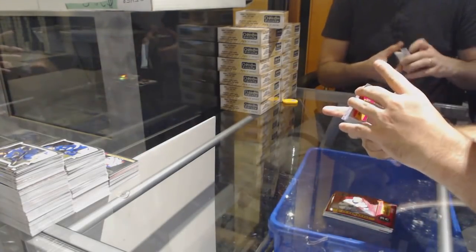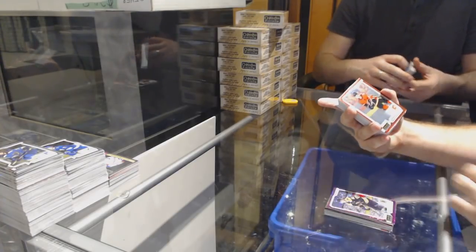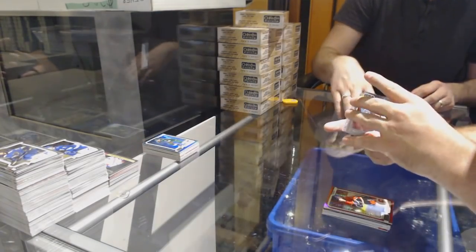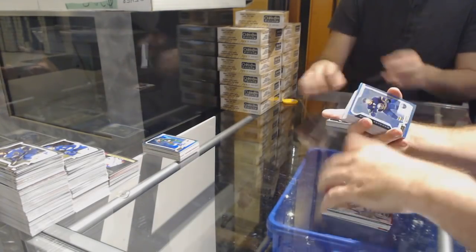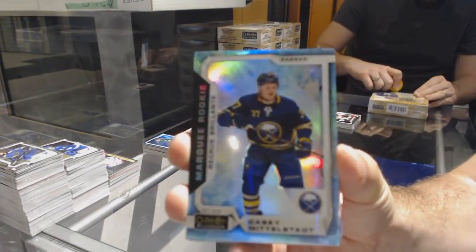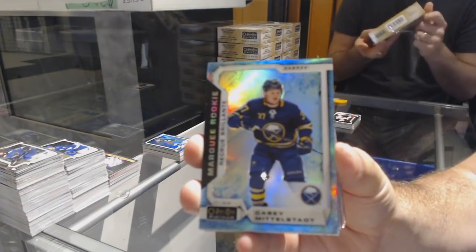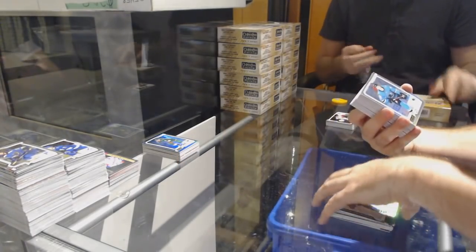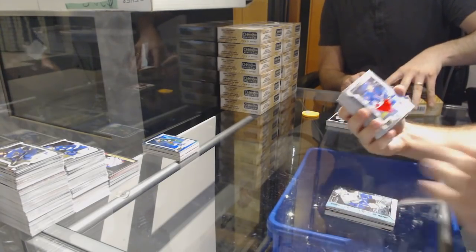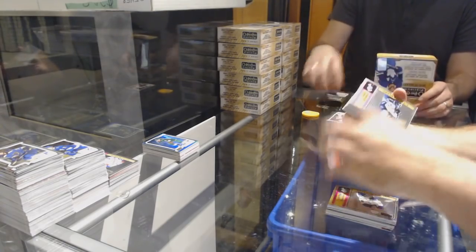We've got a Retro of Mike Green, David Krejci, Violet Pixels, Johnny Gaudreau, Red Prism, in action of Andre Vasilevsky. Duncan Keith Retro. Casey Middlestad Arctic Freeze Rookie. That's a pretty sick one. Casey Middlestad Arctic Freeze. We've got a Rainbow of Tomas Hertl. Brock Besser the Future. Brett Howden Rainbow Rookie. Connor McDavid Retro. Connor McDavid Net Magnets.